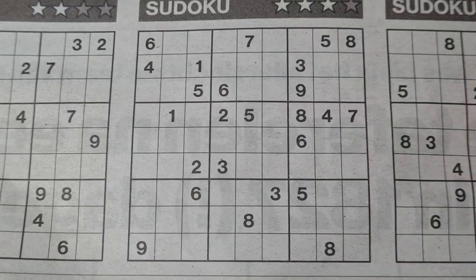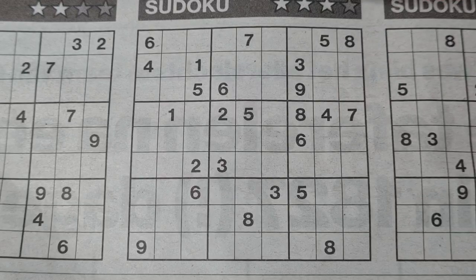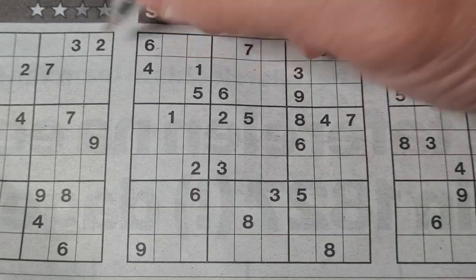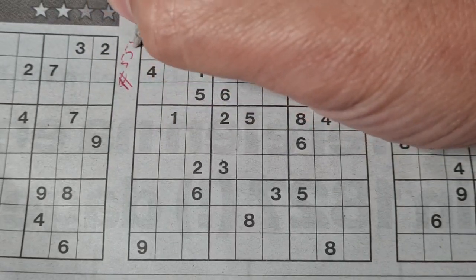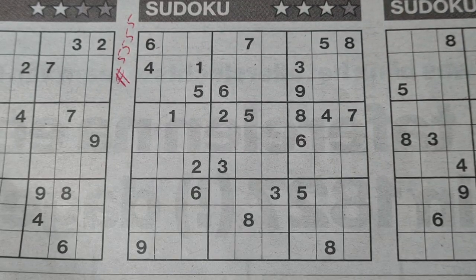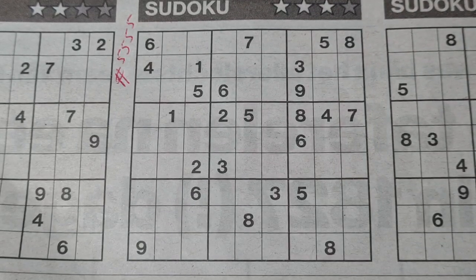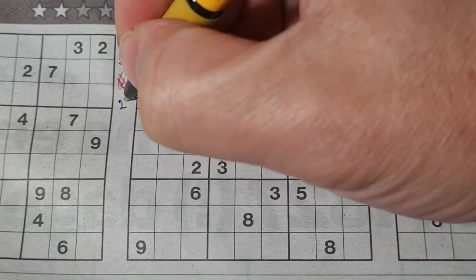But I've told you earlier, this one will be very special because this one, the 3-star Sudoku, will be number 5555. Special one, yes. And before I start, I always count the printed digits. This one has 25 printed digits.